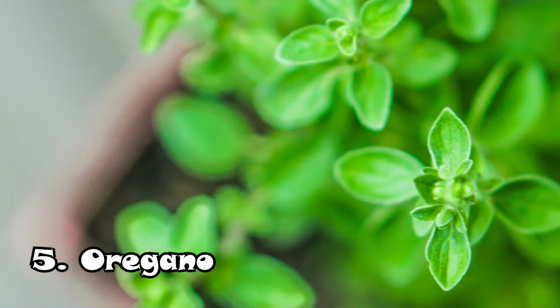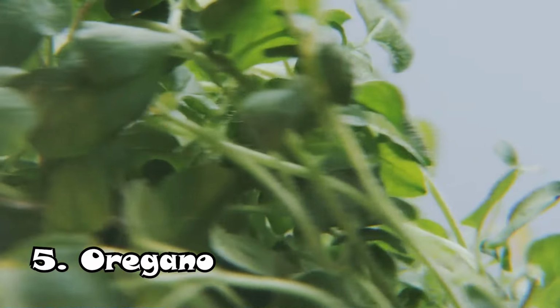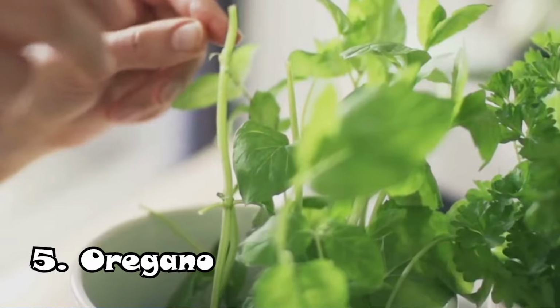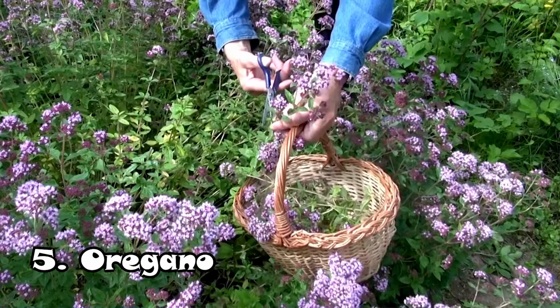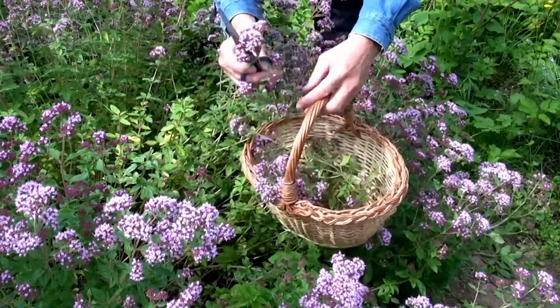You can grow it from cuttings or starter plants. Once the plant is about 4 inches tall and the leaves are nice and full, you can start picking. Harvest by pinching off sprigs, which also encourages bushier growth. It's really quite simple.